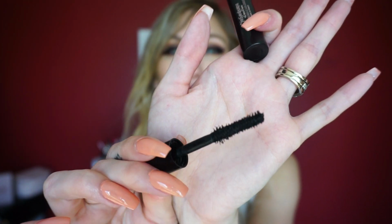This is what the wand looks like. It does amazing things for your lashes. It makes them longer, it makes them fuller. It is really, really good. I know YSL is a little bit more pricey, but if you love having great mascaras, if you're not a big false lash person and you really rely on your mascaras, the Shock is fantastic.